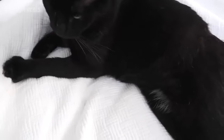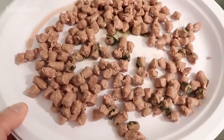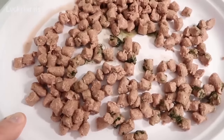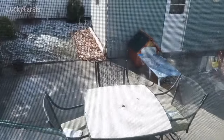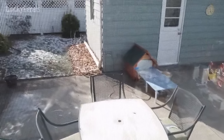8:45 a.m. Boo slept on the bed all night. Good morning, Boo. The cats are getting their Nature's Variety Instinct raw bites with some wheatgrass powder because I'm all out of fresh wheatgrass. 11:20 a.m. I'm just about to bring some food out for Hydrox.